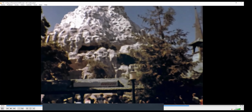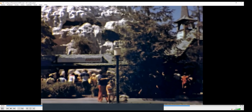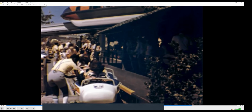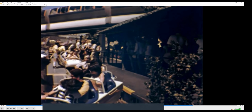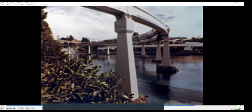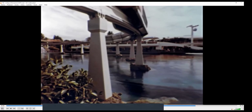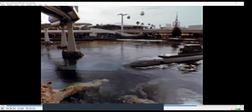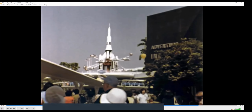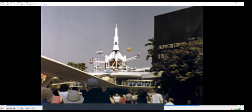The Matterhorn has always offered the thrill of bobsled racing, and now hidden deep within the snow-covered peak is a menacing creature who roams the dark caves and passages. The futuristic monorail continues its route across the submarine lagoon, signaling our entrance into Tomorrowland.